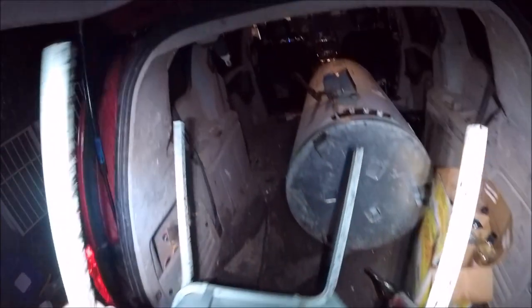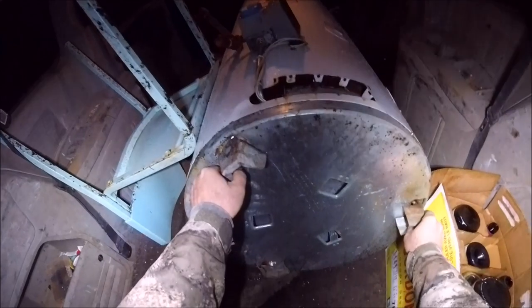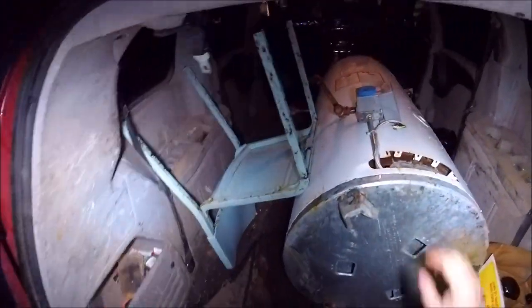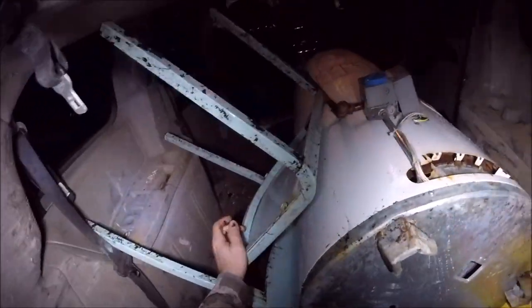Okay, I'm gonna lock this chair in here. This is light. Lean forward here. Holy smokes, doesn't move now. There, that'll probably work.